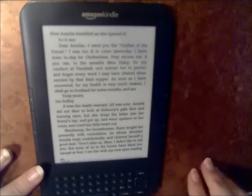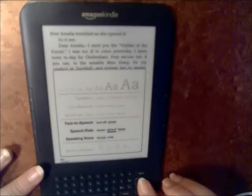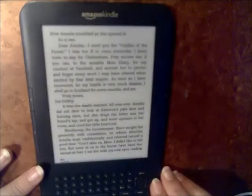Now I have it going on its fastest speed at the moment. You can change speed and choose between a male and female voice.